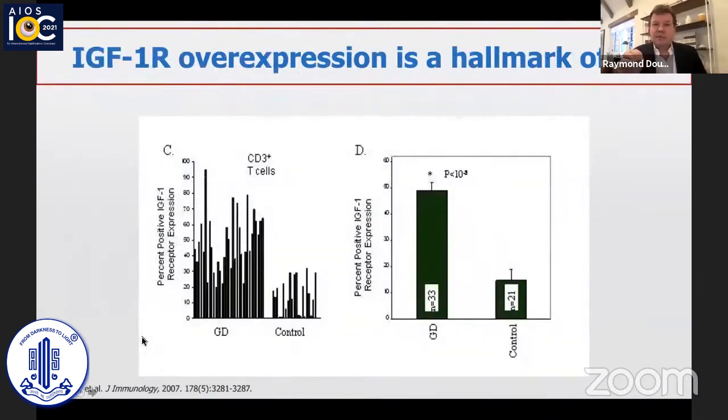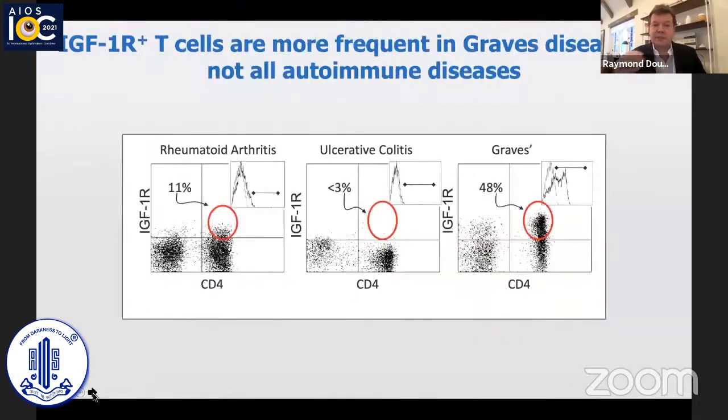So the IGF-1 receptor, again, being the hallmark of Graves' disease, is overexpressed on T cells, as we're showing here in the Journal of Immunology, now dating myself quite a bit, but also in B cells, monocytes, orbital fibroblasts, every cell and tissue that we could find in the periorbital environment and the immune system. That leads us to believe that potentially this receptor is involved. And not only is it overexpressed, but it's not overexpressed in other autoimmune diseases. Here shown in Graves' disease CD4 T cells, where in Graves' T cells this is overexpressed, not so much in other autoimmune diseases. So it highlights the potential central role of the IGF-1 receptor.